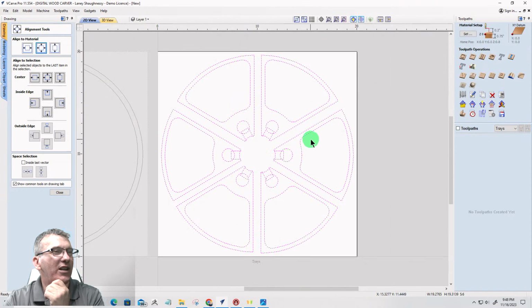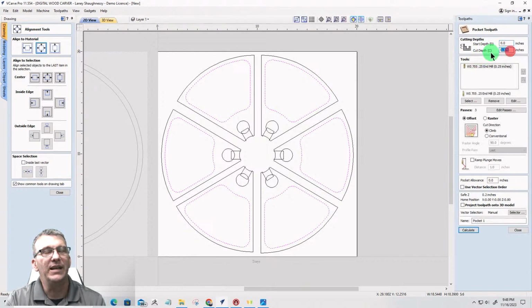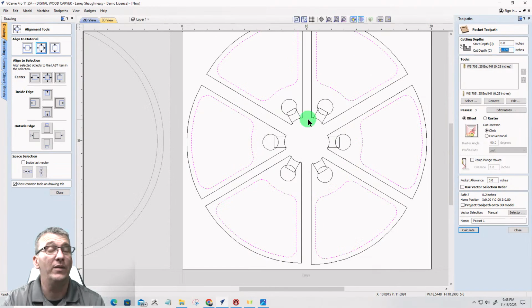We're going to come in and select those there, and we're going to go into our pocket toolpath. Now, the depth of the pocket, literally, it's not going to be very deep. 3/16 inch would be the max depth on this. And we also have to take into consideration the thickness of our trays. You have a choice, really. It could be 3/8 of an inch thick or 1/2 inch thick. I would go 1/2 inch thick, but you may like a thinner tray. But I think 1/2 inch would be the thickness of these trays, right?